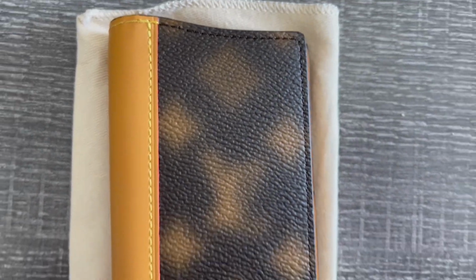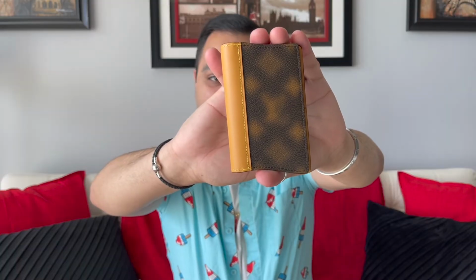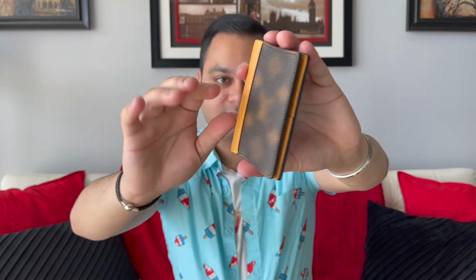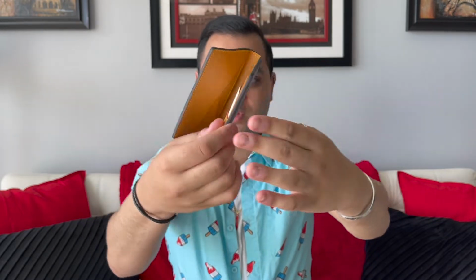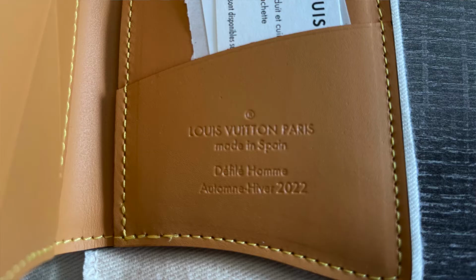Isn't this absolutely amazing? I'm gonna go ahead and do a little spin for you. So this is the front. This is the back. This is the reverse side. And then this is the inside. So this piece is made in Spain and it is for the Fall/Winter men's collection of 2022.